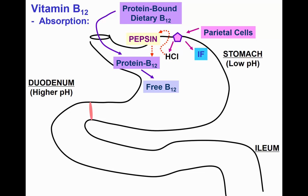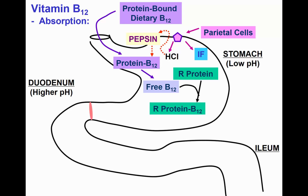Well, that would get degraded if something didn't pick it up and chaperone it, okay? And that's the R proteins. So R proteins are chaperones. They bind the B12 and keep it from breaking down. And now we've got R protein-B12 somewhere in the stomach, and it moves down the tract into the duodenum. At the same time, the intrinsic factor that was produced by the parietal cells moves down as well. So now we're in the duodenum.